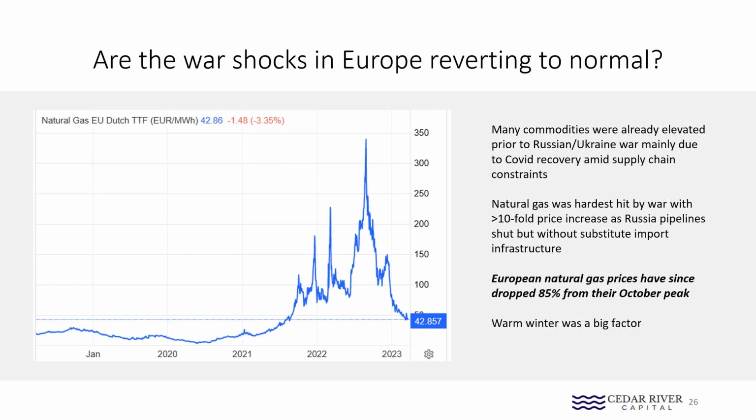But where are we today? As shown in bold here, Europe natural gas prices have dropped some 85% from the October peak. Warm winter was a huge factor.